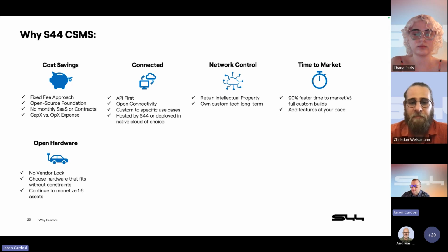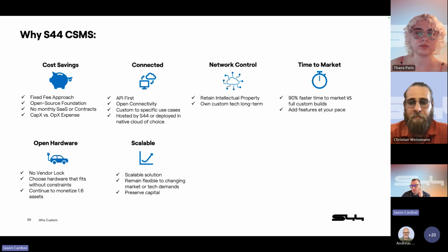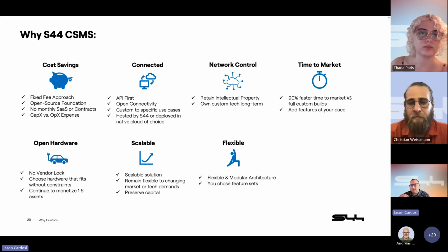The OCPP 2.0.1 benefit really is that we open up the ability to choose any 2.0.1 hardware, allowing any network to be able to purchase and procure hardware of their choice. And the scalability piece of the solution is also very important because we see a lot of organizations that are looking for just a core implementation of a CSMS, but they have long-term aspirations to either build custom features or adopt custom features similar to the payment and the roaming implementations that Don and Christian spoke about longer term, right?